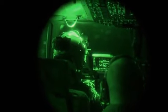I mean, in seconds here, trying to decide what are we going to do on this. I think we were within a minute when I told the co-pilot that they're going to transition to a manual drop. In manual drop, the pilot has only his sight to guide him. Not easy when he's executing a tricky maneuver over enemy territory at night.